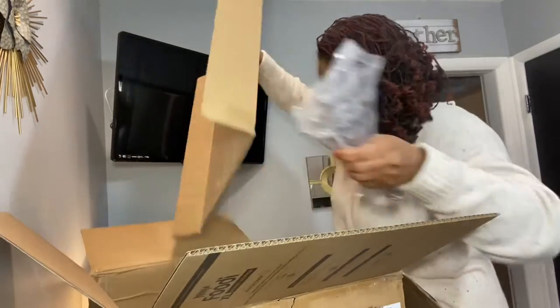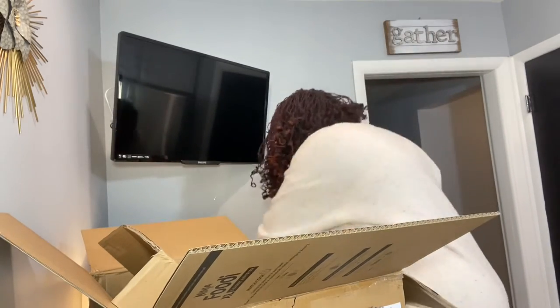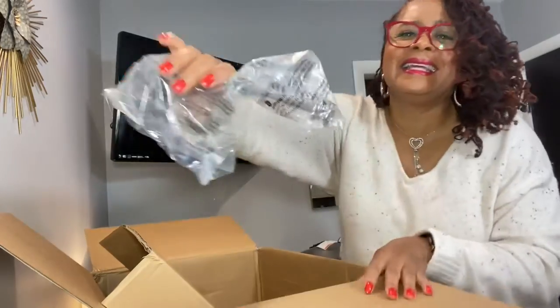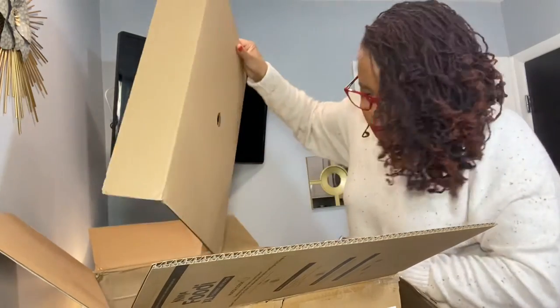Drop it on the floor. Okay, some skewers that came with it. Here it is, some skewers that came with it. I'm gonna set that over here out of the way. I'm trying to get it together.